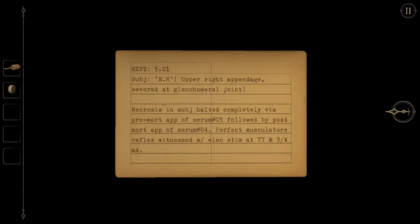Excerpt 5.1, subject EH, upper right appendage at the humeral joint. The cause in subject halted completely via pre-mortem application of serum 05, followed by post-mortem application of serum 04. Perfect muscular reflex witnessed with stimulation at 77 and 3/4 mA.